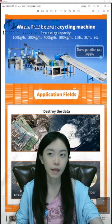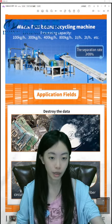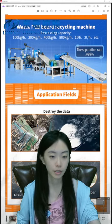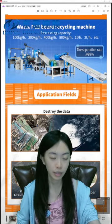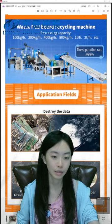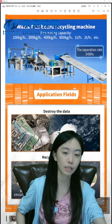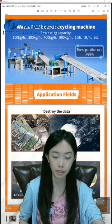The separation rate we can reach is 99%. We have two separation devices: the first is air separation, and the second is electrostatic separation. With these two devices we reach the 99% standard.